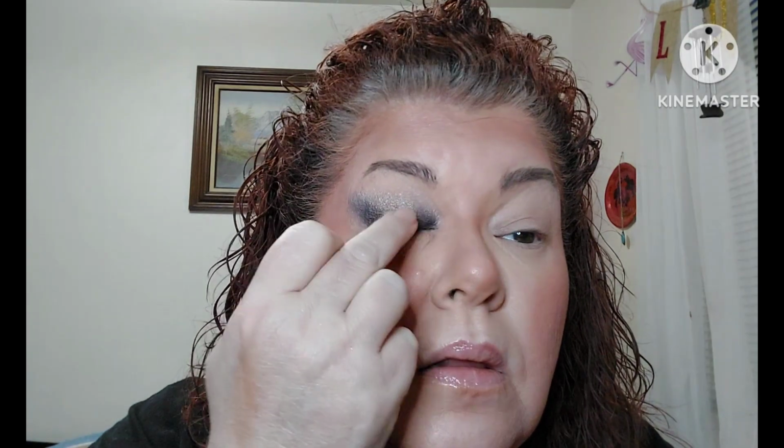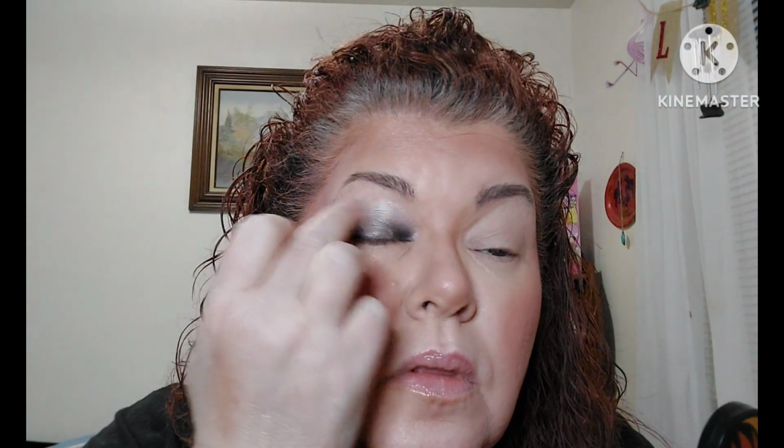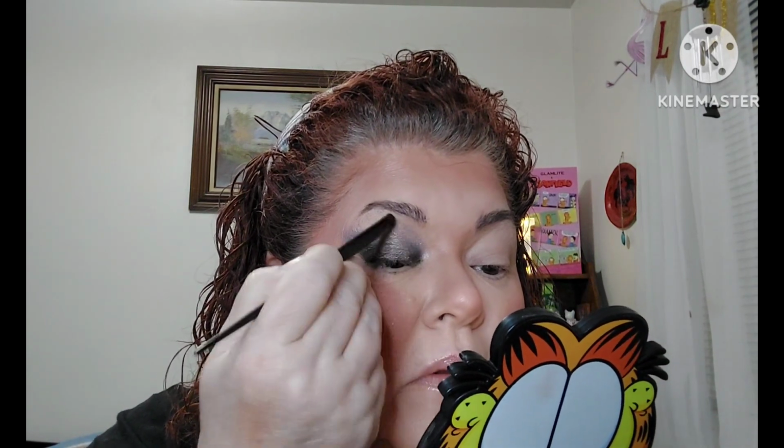Okay. That is pretty. I really like that. I'm going in with some more of that silver though. I really like that silver. I was like, where's the brush? I thought I had that silver. It's in my hand. I'm going to take this up here. Bring it around. Oh, this brushed away very easily.